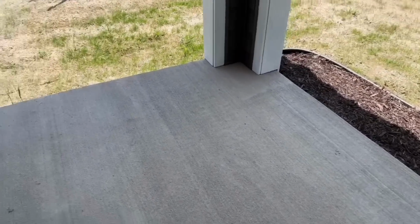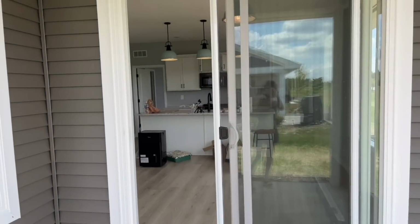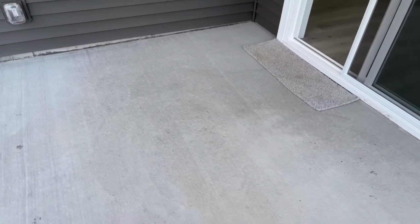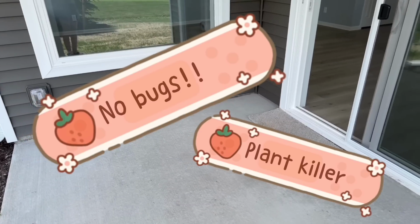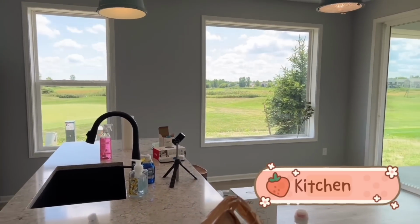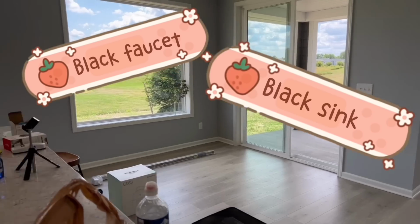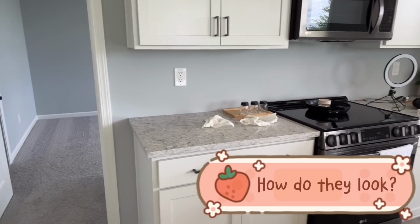This is our little cute patio. Mr. He is planning on planting lettuce here. I am a plant killer and I hate bugs. So good luck, Mr. He. Back to kitchen. This is my place. We purposely chose black faucet, black sink, and black kitchen appliances. How do they look? Woo!